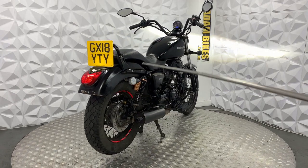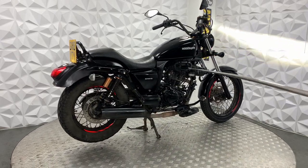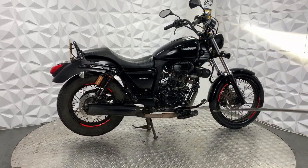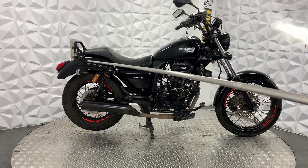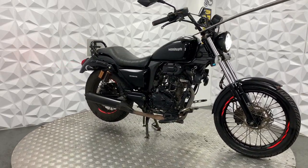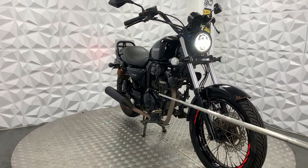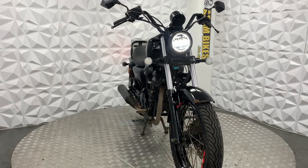Both rear shocks are in excellent condition, nice and clean. Alloys are in good condition as well, with nice wheel stickers on them. Tank is in good condition. It does have a small dent on the tank here. There will be close-up photos for you, so you can see it more up close.